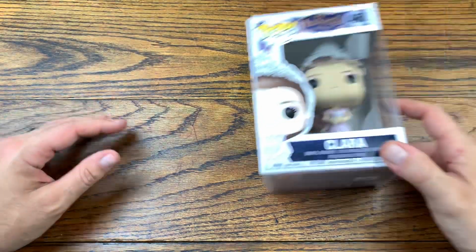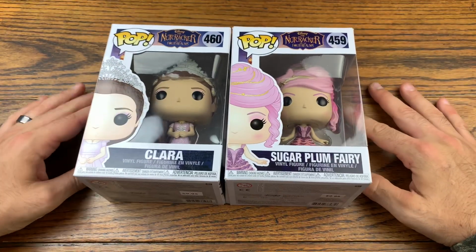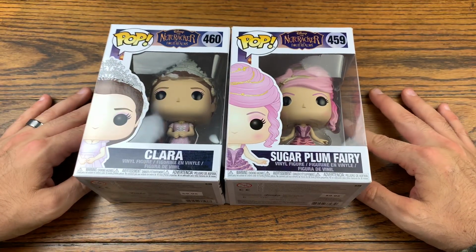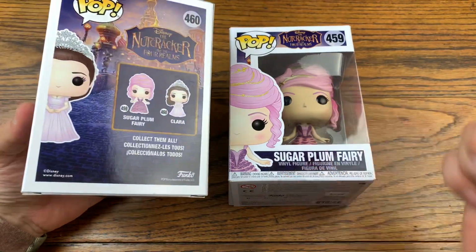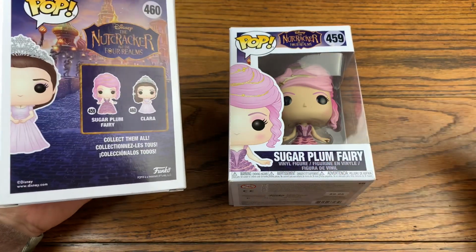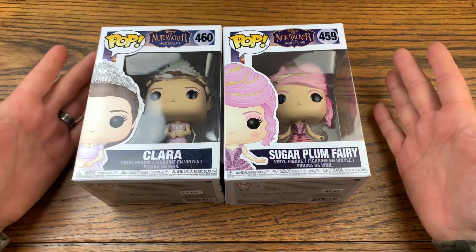Now, the next thing I picked up was the set of Nutcracker Pops, which is Disney's Nutcracker and the Four Realms. Now, it's only a 2 set. As you can see on the back here, it's just a Sugar Plum Fairy and Clara. Got both of those, and we got multiples of both of those. So I'm going to sell these as a set.